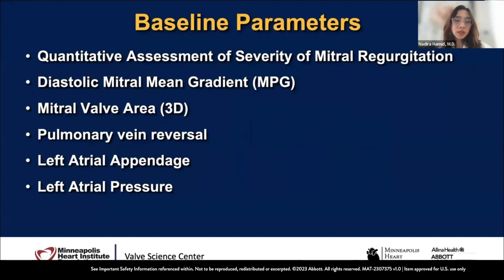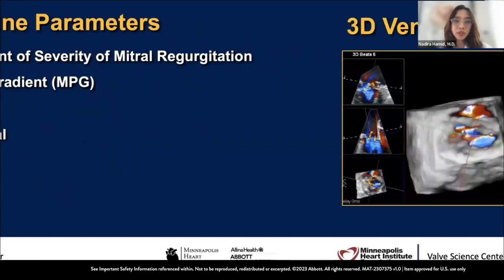And besides those imaging, 2D and 3D, what I provide to Ryan is really that quantitative assessment of severe MR, which I'll show you in a second. Besides 2D PISA, which all of you know, we do a lot of 3D vena contracta area. Mean gradient, I think, is so key. As a next step, not only mean gradient, but mitral valve area using 3D, and then looking at other qualitative parameters, pulmonary vein reversal, in determining is it 2 out of 4, 1 out of 4, and where's the reversal depending on the jet. Not forgetting to rule out thrombus as well in the left atrial appendage. And of course, Ryan will check the left atrial pressure pre and post clip to see the hemodynamic improvement with the TEER therapy, with the reduction of the mitral regurgitation.